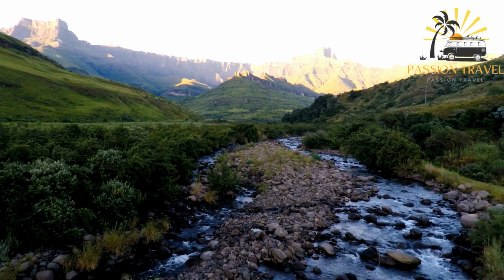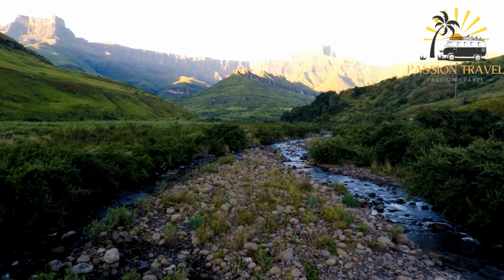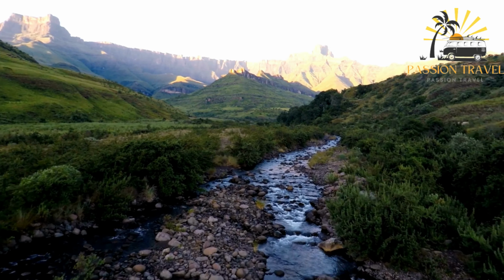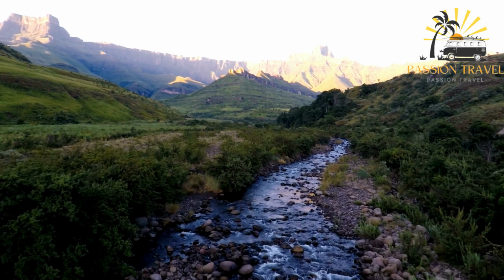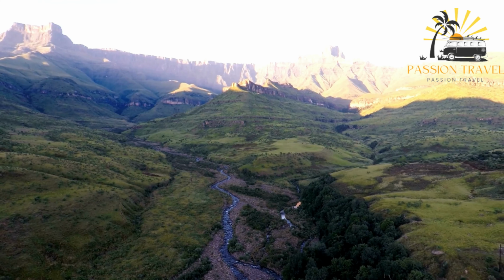The Drakensberg is home to a rich cultural heritage, including the largest concentration of rock art in Africa. The rock art, which is estimated to be over 2,000 years old, is a testament to the creativity and ingenuity of the indigenous people who lived in the area.